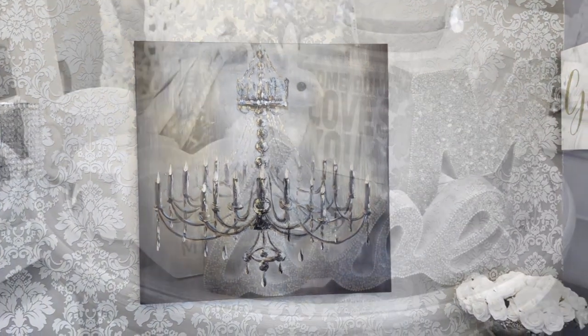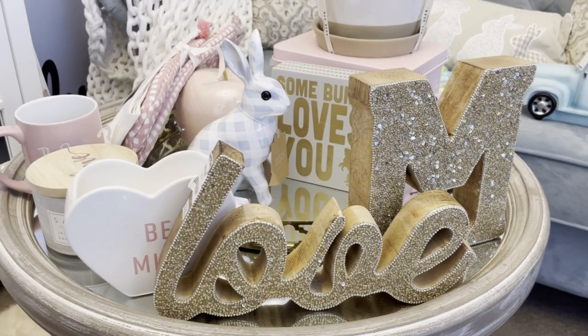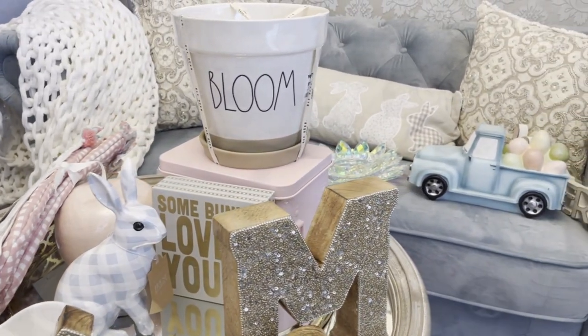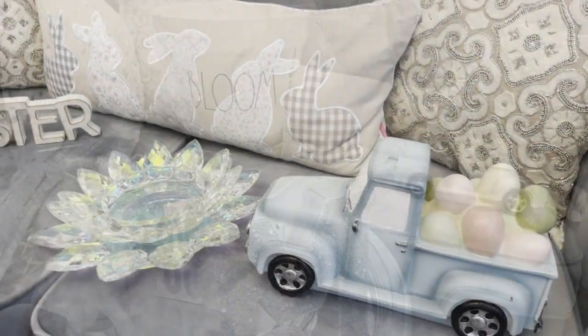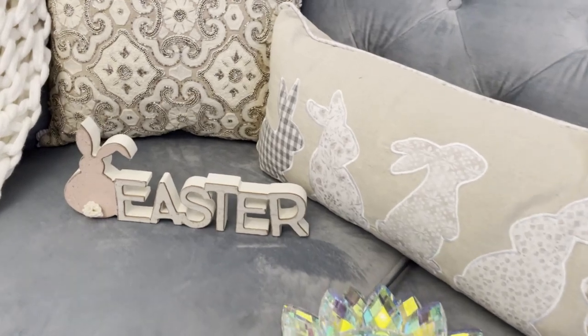And now we're going to jump right into the TK Maxx haul. And guys, I certainly did have some fun shopping there that day. There were so many beautiful items to choose from. I had a few gift vouchers that were gifted to me for Christmas, so I definitely used them in store.